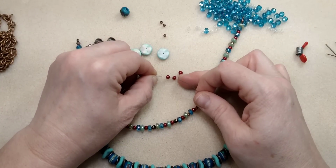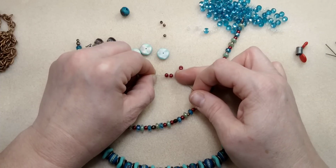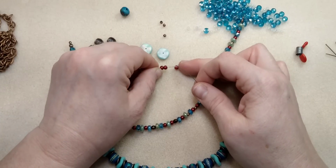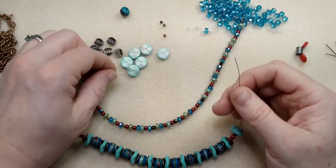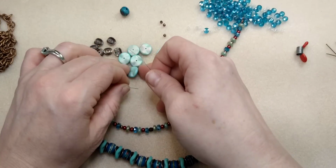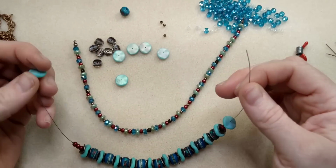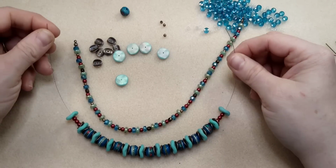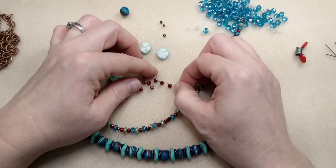And this is what I mean by a Design With Me video. I am figuring it out as I go. I haven't made this necklace before. So I'm just figuring it out as I go. Some people really like that. Some people really hate it. Okay. That may work. Let's try.